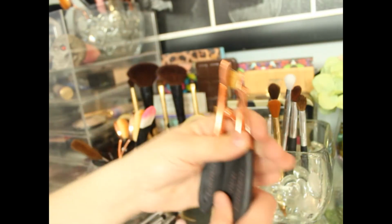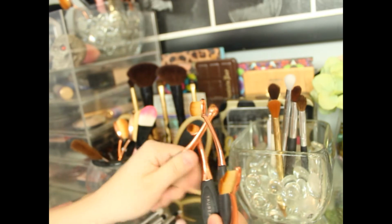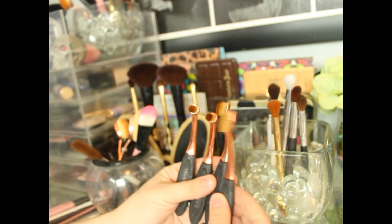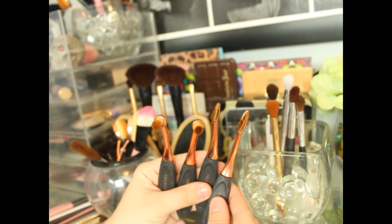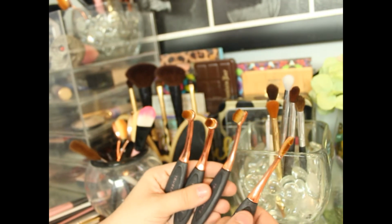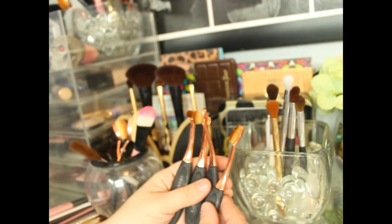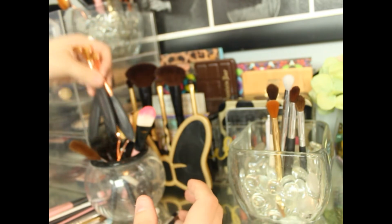Okay, let's go to these Artis brushes. I just don't use these. Like I said, I don't like to use these with powdered products, and I just can't get anything blended the way I want to with these. I thought about using them with eyeliner and things like that, but I just don't. So I'm actually going to give these to Autumn because I'm just not going to use these.